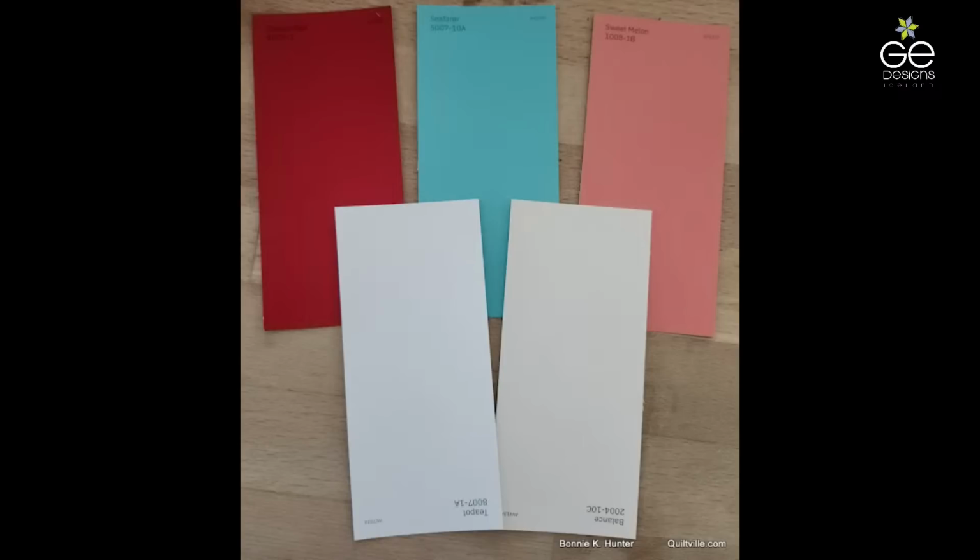These are the colors that she's using, and Bonnie's a scrappy quilter if you don't know her style. So she gives you the main colors, and then from there you pick your fabrics. Scrappy, so you want a mix of textures and shades within that color. But I love to make my own imaginary quilts. But let's take a look at Bonnie's choices.